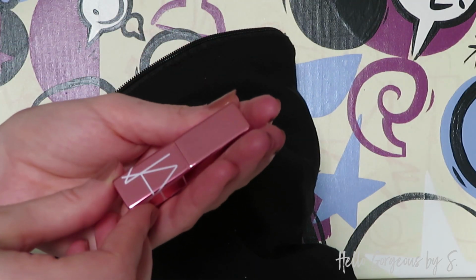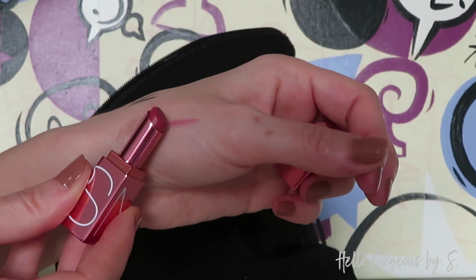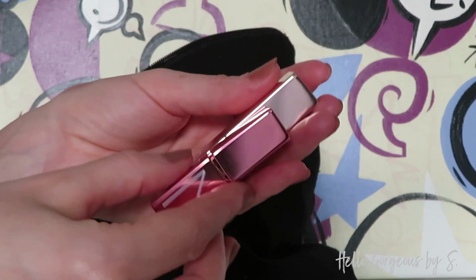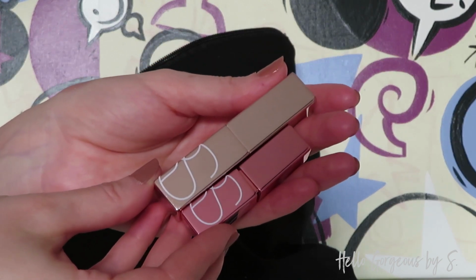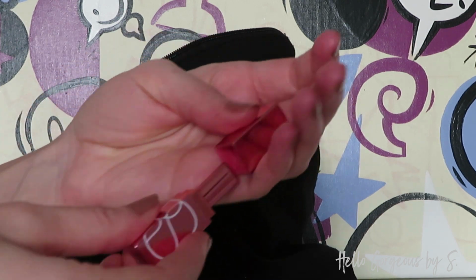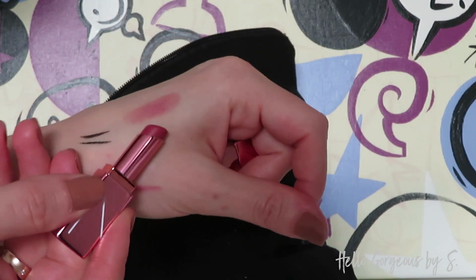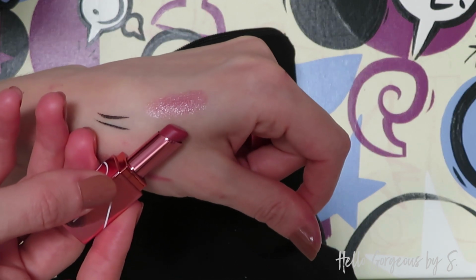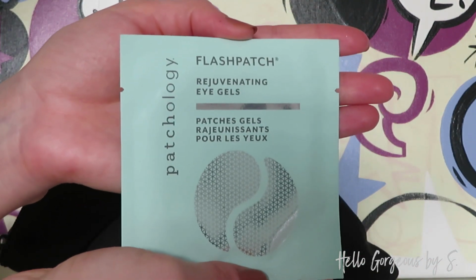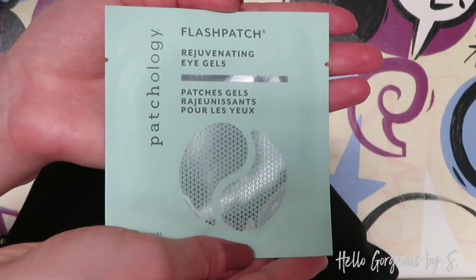Next we find a mini Afterglow lip balm from NARS in the shade Dolce Vita. The shade looks dark but is not. I have this lip balm from NARS. Mine is in the shade Orgasm and it is lovely, lightweight and has a beautiful sheen. Let's see the shade, exactly how I thought it would be. Really beautiful and shiny. And the last product that we find is from Patchology, Flash Patch Rejuvenating Eye Gel Patches.